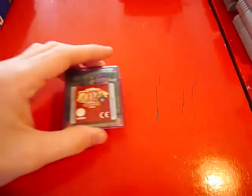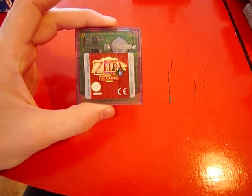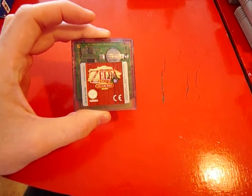At the flea market here in Germany, I picked up The Legend of Zelda Oracle of Seasons. And I already have Oracle of Ages. So now I have both, and I paid 4 euros for that.